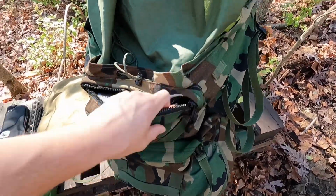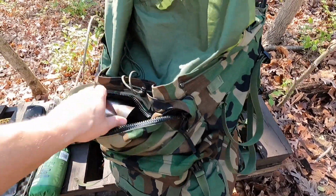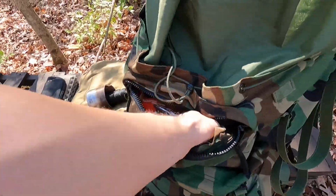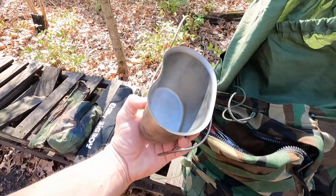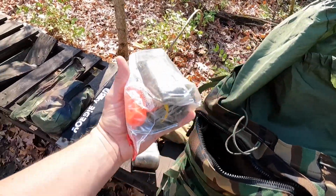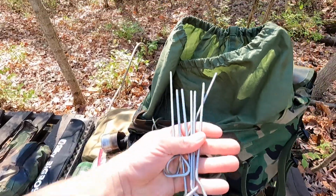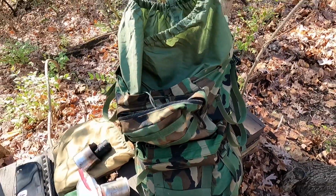Another thing I like about this pack is this pocket on the outside that's connected to the main pack itself. I mean, you can put a lot of stuff in here. I got my canteen cup, bank line. Fit our mess kit in there. Fire starter, BCB cook stove. Right now, because I'm still setting up the tent, getting stakes out. That's a really handy pack with the molly webbing on the outside. It's really nice.